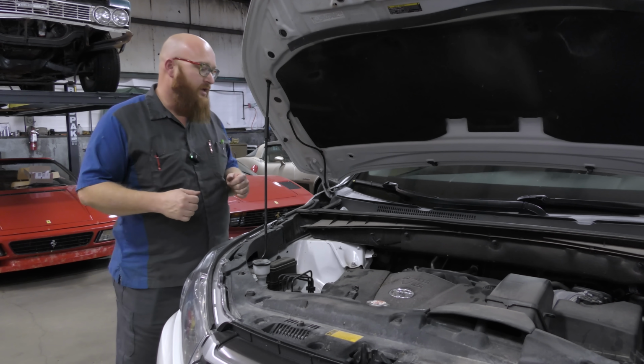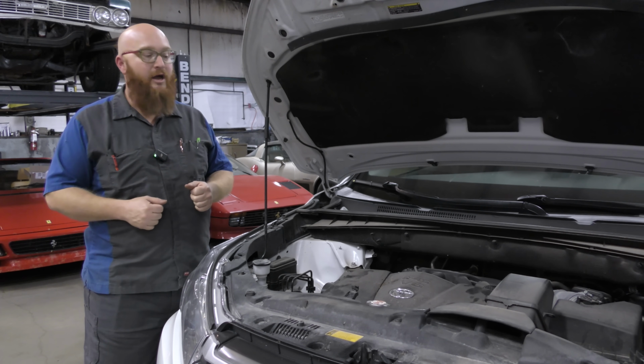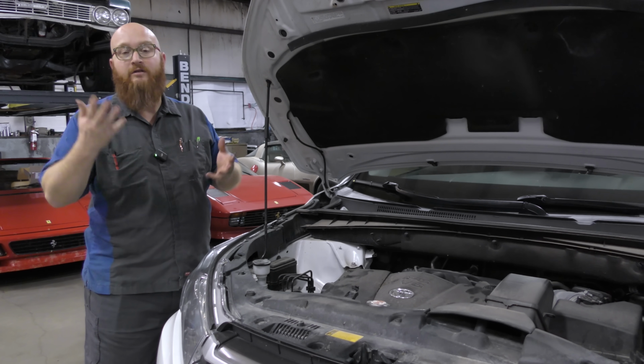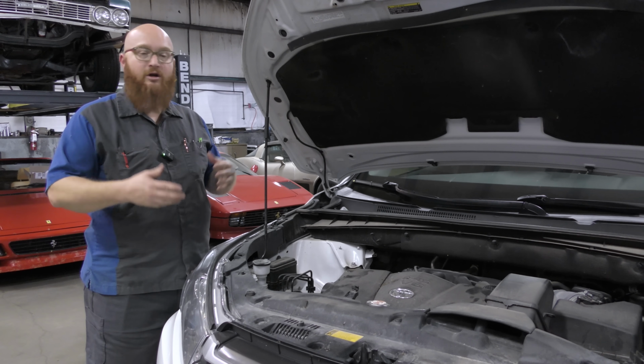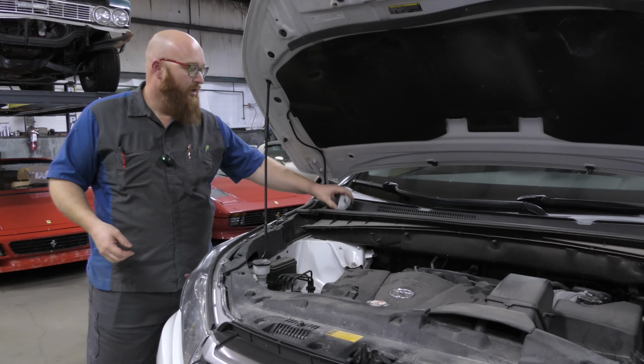We scanned for codes and it had some issues with a purge valve, and it's actually a very common failure item on these. Luckily, it's a cheap part. It doesn't cost a whole lot other than the time to diagnose it, replace it, and the price of the part. It doesn't cost $900 or $1,000 like a BMW or something.